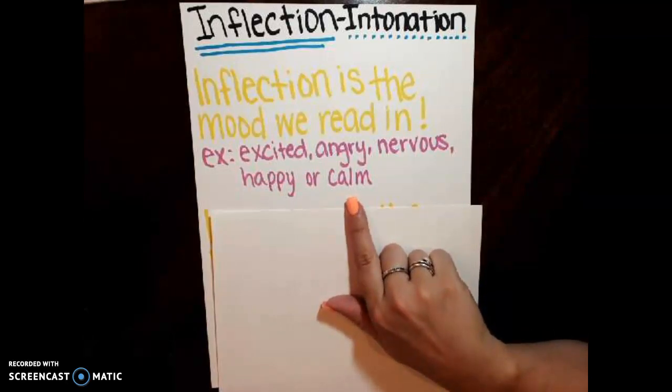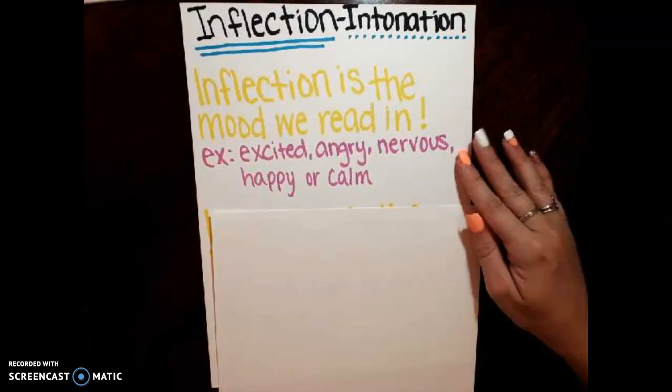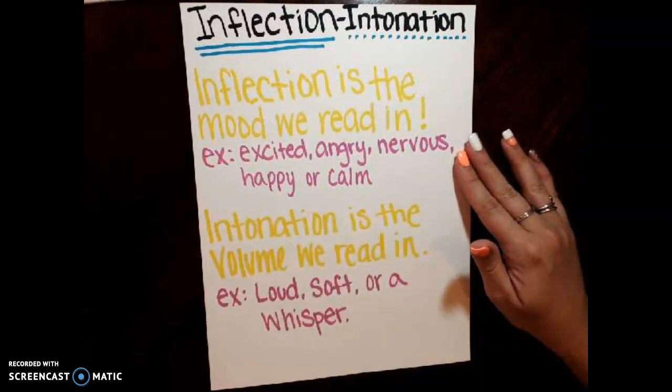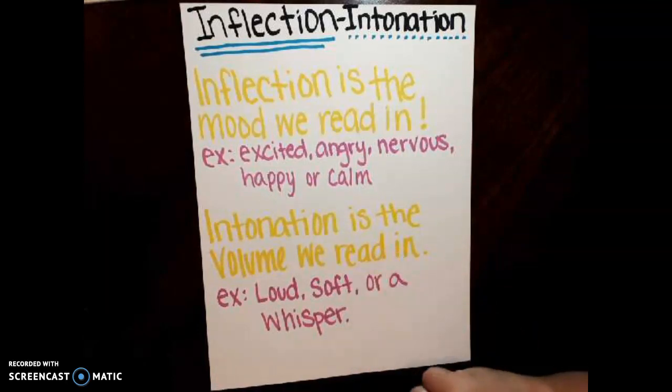And calm. When Miss Ragacious reads in a calm voice, I like to slow my words down a little bit, bring my voice level down just a little bit, and drag out my sentences a little bit longer, and maybe take some deeper breaths between sentences. Okay, so that's inflection and some good examples for you. So next we have intonation. So that is the volume we are reading in.